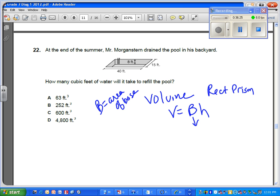You may want to write that down as soon as you get your test and you have your formula chart. Go to the formula chart and write down, B is area of the base. And the base here is 40 by 15. So length times width times height. So 40 times 15, and then the height was 8.